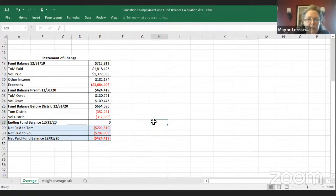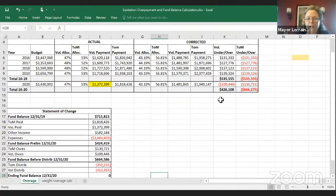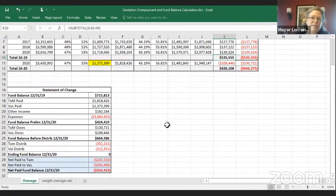There's still then the issue of the fact that, and that corrects for the 2020. It still doesn't handle the fact that the commission owes the village of Larchmont $535,000. And how will that be handled? So that's a lot to look at.